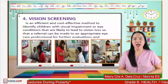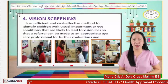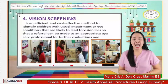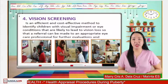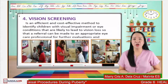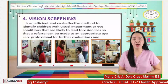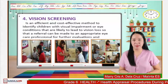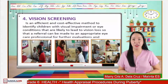Number four, vision screening is an efficient and cost-effective method to identify children with visual impairment or eye conditions that are likely to lead to vision loss so that a referral can be made to an appropriate eye care professional for further evaluation and treatment. Vision screening should be done once a year or as needed to avoid serious eye problems that may lead to loss of sight if not treated early.